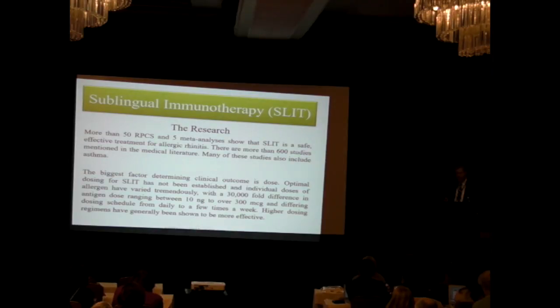I've got a bunch of slides here on the research. Again, because we've got so many slides to get through, I'll let you read these on your own. I just want to kind of summarize them: there's over 800 studies on SLIT therapy. It's been widely used around the world, mostly in Europe, for over 40 years. So this is nothing new. It's a little bit new to the US just because allergists get paid to inject you. But SLIT therapy, again, has been shown to be very, very effective.